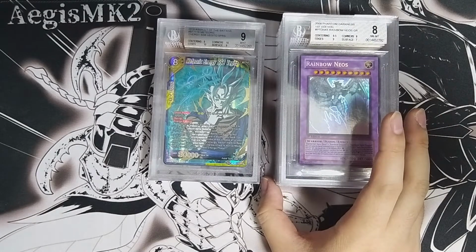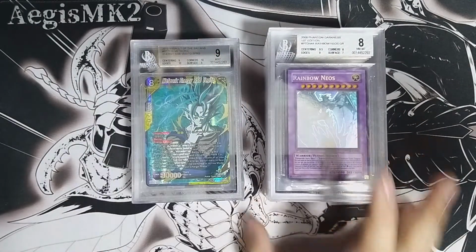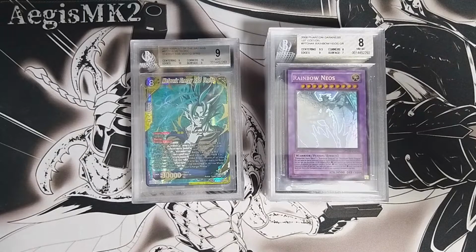And before I end this video, I'll share this story about why it takes so long, according to my friend. The local shop sent so many cards for grading, and they were also sending these cards with some cards for reslab or something like that, and BGS just kept everything together as a group of reslab cards, and they didn't grade it. That's why it took so long.